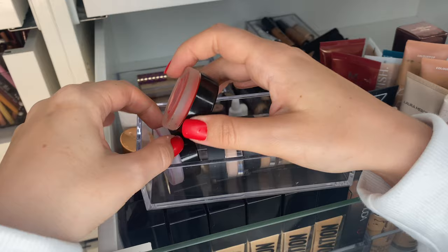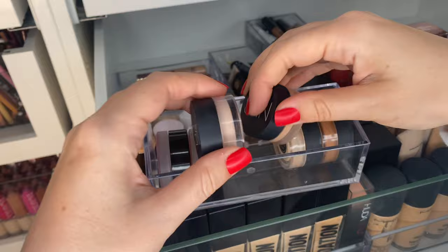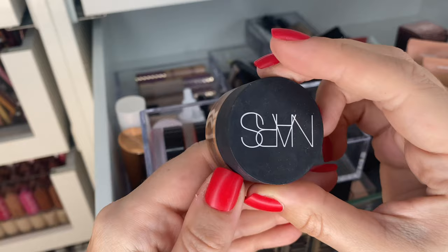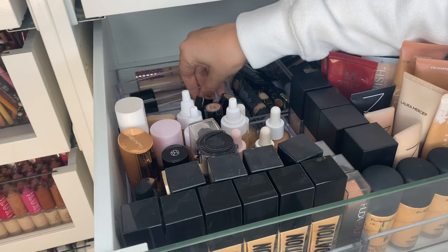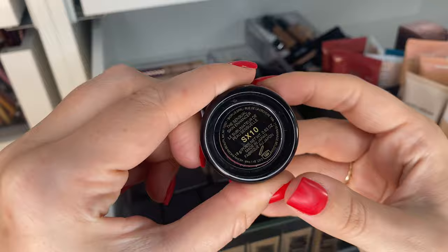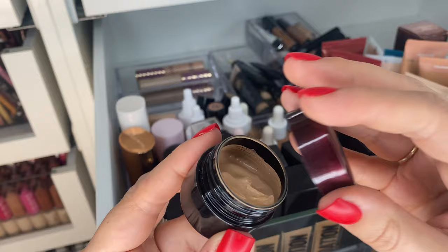And then in the NARS Soft Matte we have Vanilla. We have Ginger. Yep, another Ginger that I need to finish off. And then we have Amanda, which is the one that I use for cream contour. So all my NARS Soft Matte Complete Concealers in there. In this one, we've just got a lonely Kevin Aucoin Sensual Skin Enhancer in the shade SX10. Just like that. I actually need to use this more. It's not my favourite formula, to be honest, but it was so expensive.